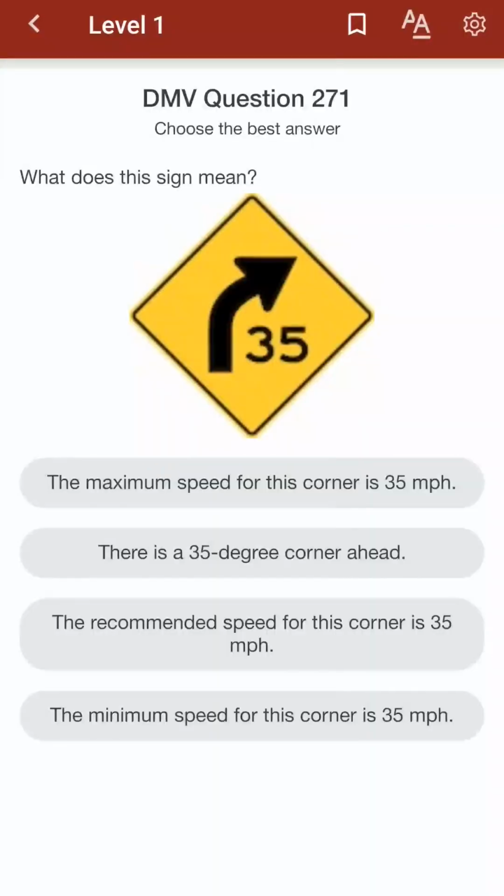Question 271. What does this sign mean? Answers. A. The maximum speed for this corner is 35 miles per hour. B. There is a 35-degree corner ahead. C. The recommended speed for this corner is 35 miles per hour. D. The minimum speed for this corner is 35 miles per hour. The correct answer is C.